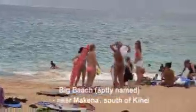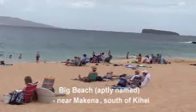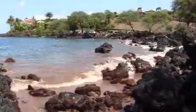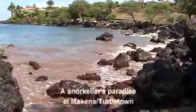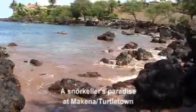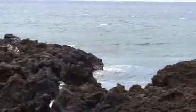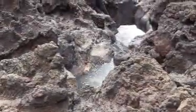Our place at Kihei Akahi is a great home base to discover a Maui that is more than just beaches. And not that there's anything wrong with that. Got him.